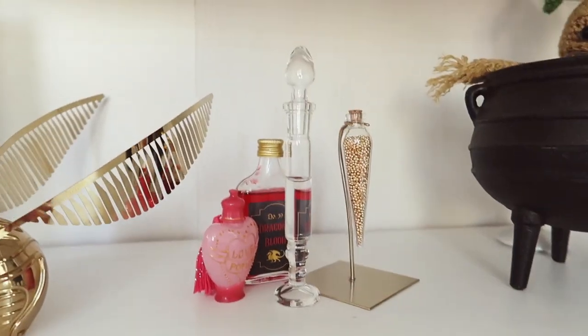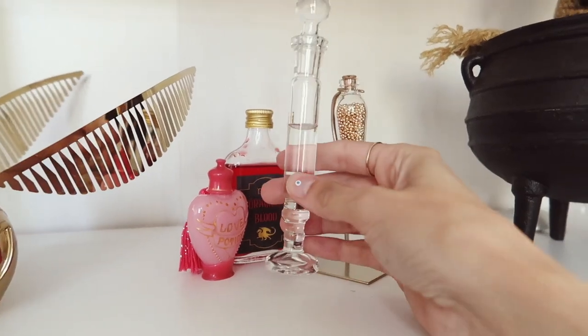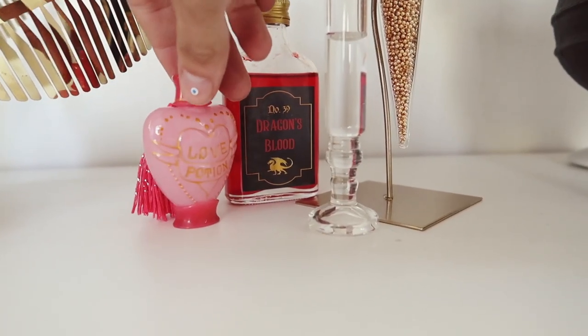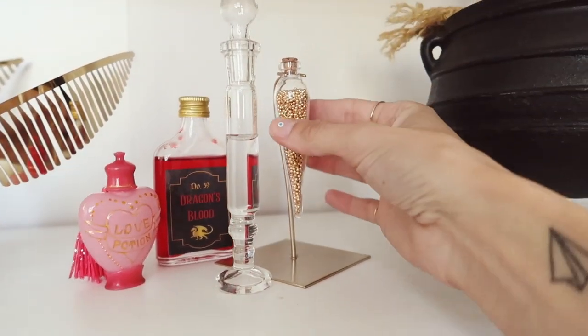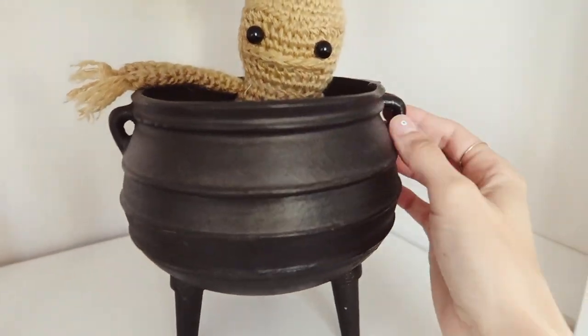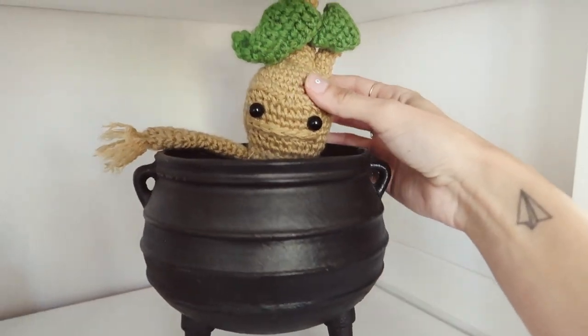I love it. And then over here, we have my little potions corner plus a little memory vial, which also came from Cherry's subscription box. Isn't that incredible? Then I have this little Amortentia bottle. I have this little dragon's blood. I have Felix Felicis. And then of course, right next to it, I have a cauldron. I got this at a witchy store in LA. And then chilling inside is my little mandrake.